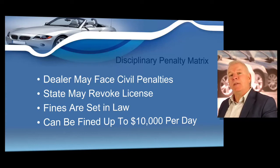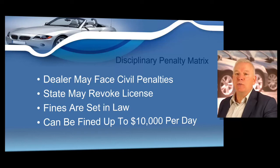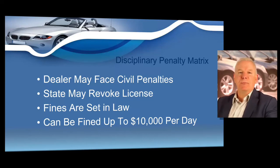Depending on the circumstances of a specific case, the minimum or maximum penalties and fines can be changed, dependent upon the severity and the number of violations. The matrix does not contain all possible violations, nor does it limit the Department of Motor Vehicles from seeking sanctions outside the disciplinary matrix's recommended low and high sanctions when circumstances require.